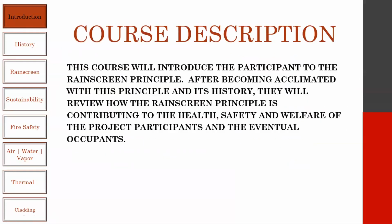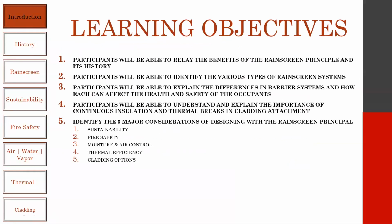Here's what we're going to talk about. So we're going to take a look at the rain screen principle, what that is, where it came from, what the history of rain screens is. Then we'll take a look at how this rain screen principle contributes to the health, safety, and welfare of the people who are building the building, as well as the people who are going to be the future occupants of that building. So to look at the real details, we'll understand that rain screen principle in the history. We'll look at the different types of rain screen systems that are out there and understand why you would use one versus another.